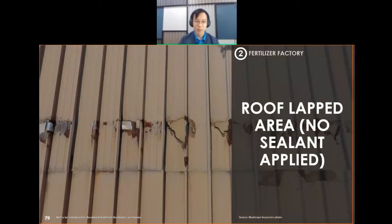The one that was showing corrosion was somewhat bad, and you can see there were pieces falling off. This is because there was no sealant applied at the lapping area. To share the context, when we inspected this roof, the maintenance people told us that when they replaced a part of the roof, from Skyline, the contractor did not apply sealant for this lapping.